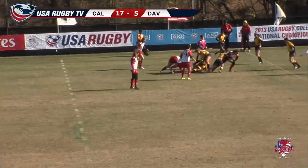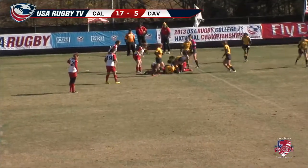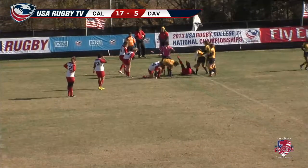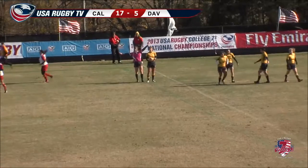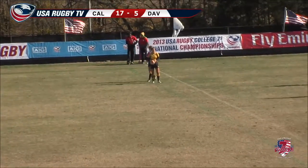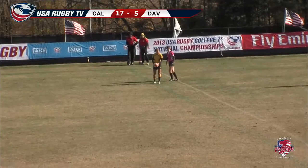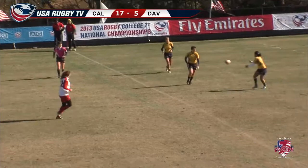Whoa, couple of big tackles there, and the turnover is made. Cal's able to answer right away and get their own turnover. And concede a penalty there, does Davenport. So Cal, with 10 seconds to go, have wrapped up this Cup quarter-final, and we will see them in the semis coming out a little later on ESPN3.